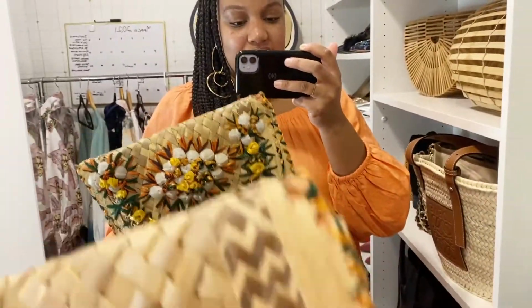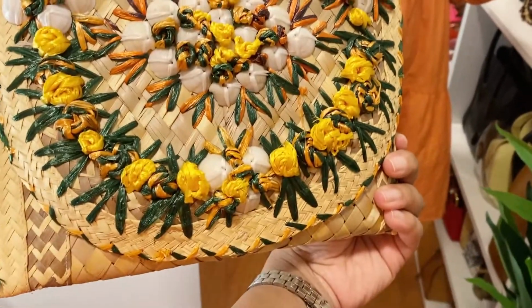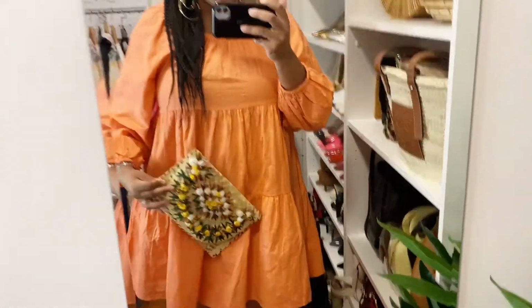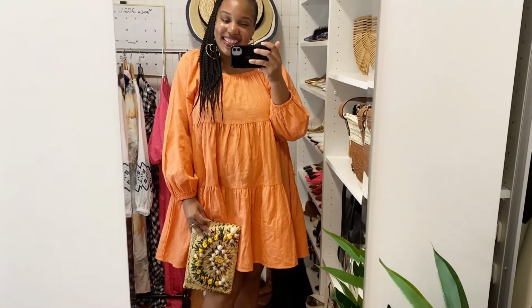But if I were going out of the house today, which I am not, I would most definitely grab this vintage raffia purse I got. It's from the 1950s, and I picked it up at an antique store in the Hudson Valley a couple years ago. But I love this so much. I think this would be such a cute outfit for a date night or maybe brunch in the city this summer. I can't wait.